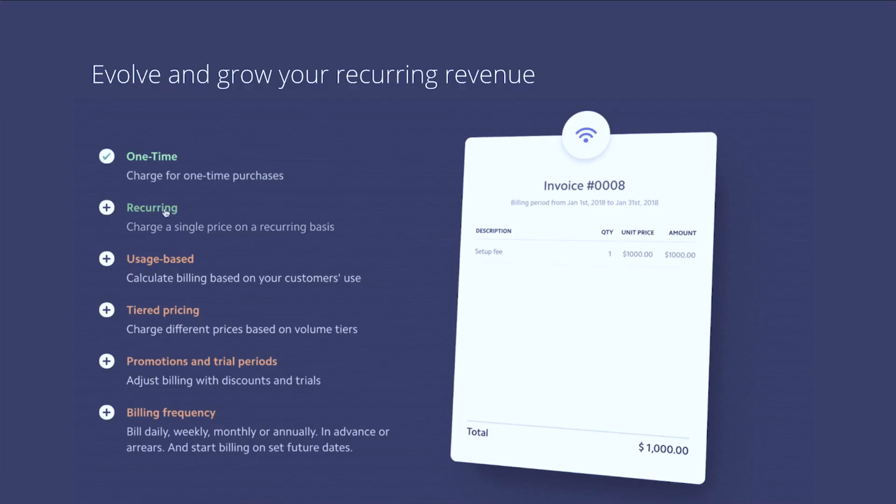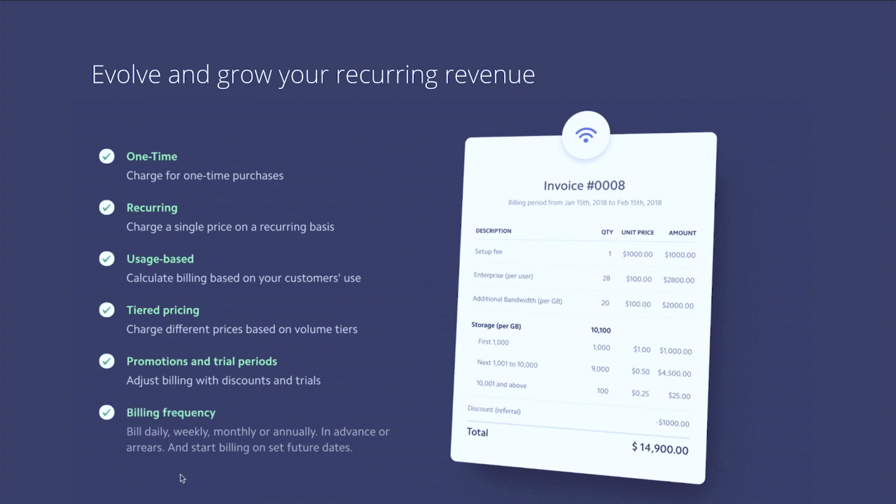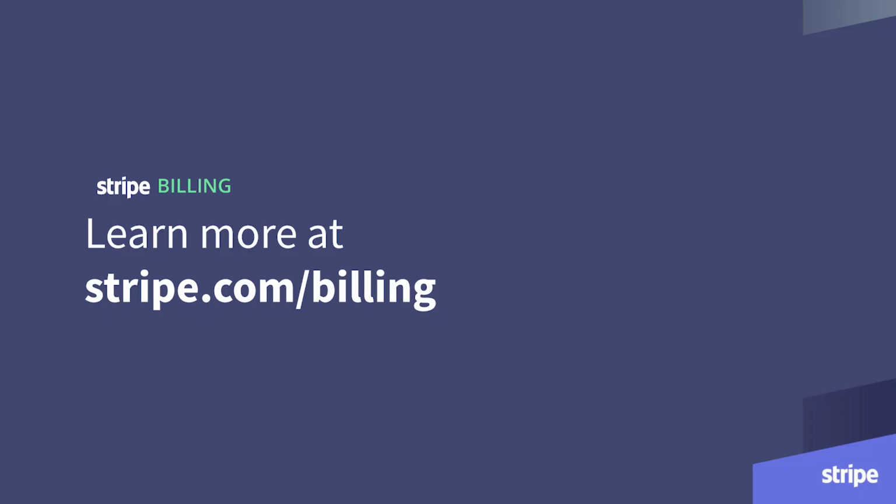So in the last 9 minutes or so, we've outlined many of the key strategies to increase your revenue. At Stripe, we've worked with many businesses all over the world to optimize and automate their billing, invoicing, payments, and more. We'd love to talk to you about how we can do the same for you.